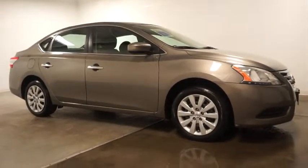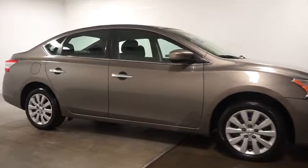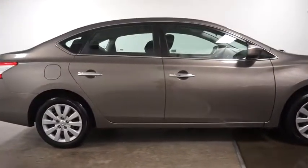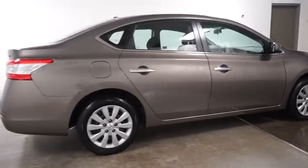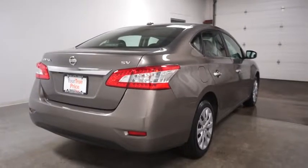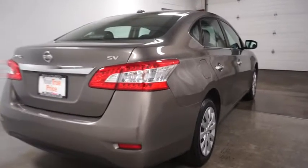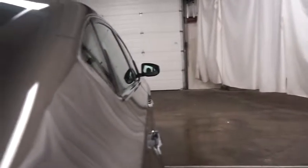Keyless entry, Bluetooth, front wheel drive, clock, trip computer, MP3 player, electronic stability control, outside temperature gauge, tachometer, day and night rear view mirror, cloth seat trim, steering wheel controls, engine immobilizer, power rear window sunshade, low tire pressure warning, 4-piece floor mat set. This isn't just a vehicle, it's an experience.